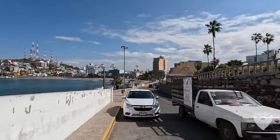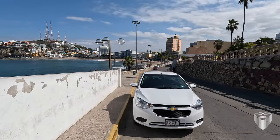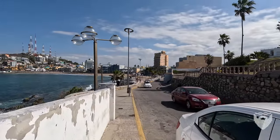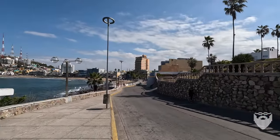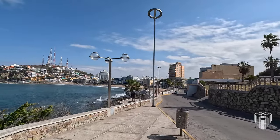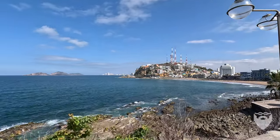What a gorgeous walk this is. This is increíble. Sadly, those pulmonia are not electric. They're gas-powered and incredibly loud, which is super unfortunate.